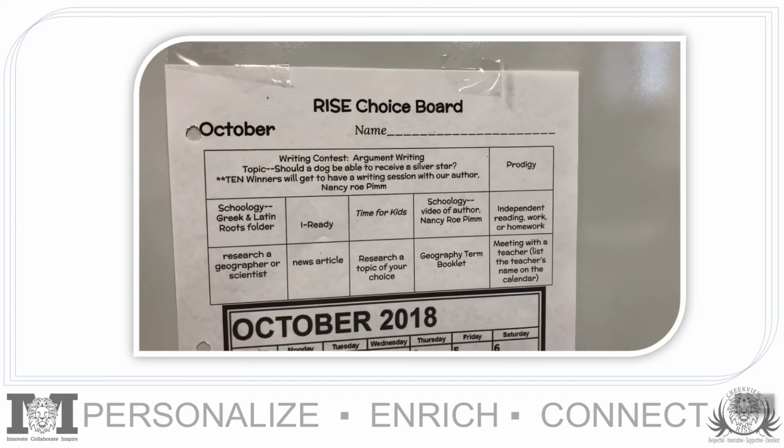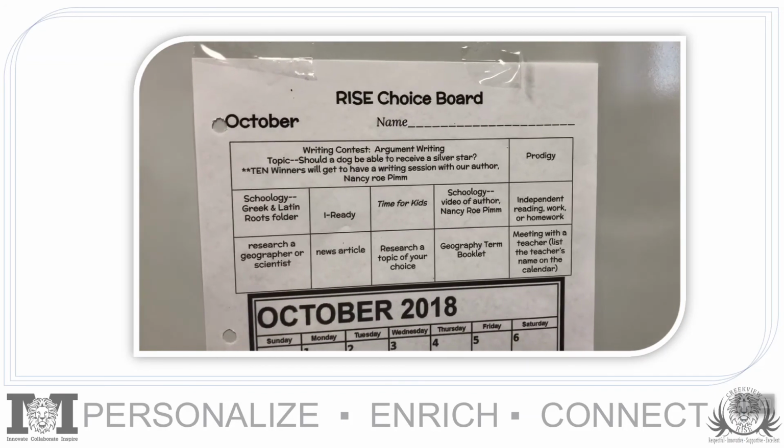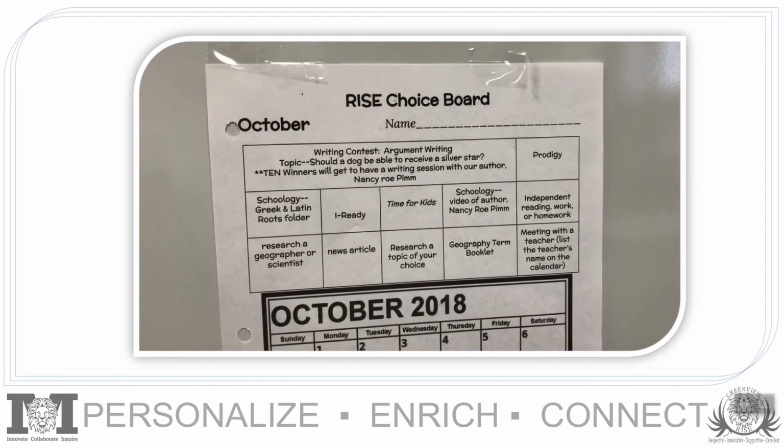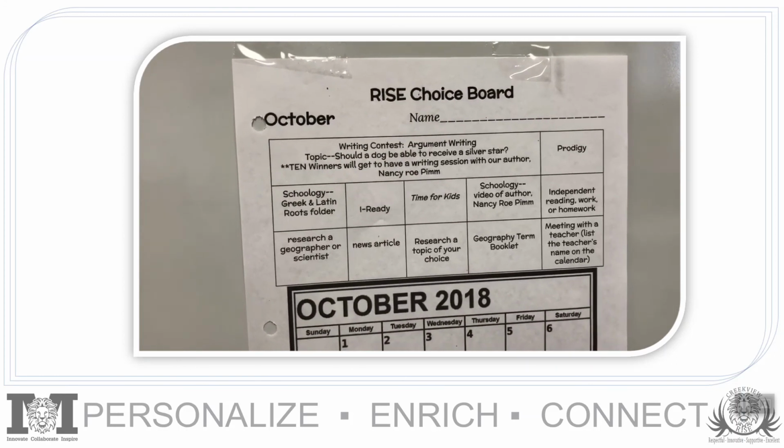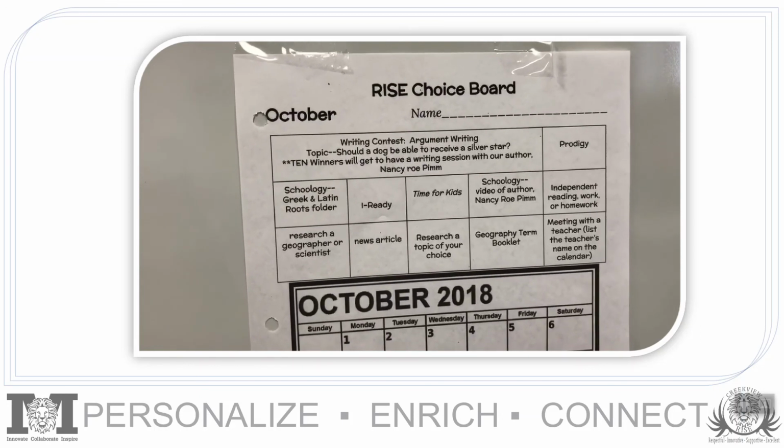I'm excited about better utilizing Rise Time. My team tweaked the choice board from another team. Giving students choices during Rise will help teachers meet the needs of our students.